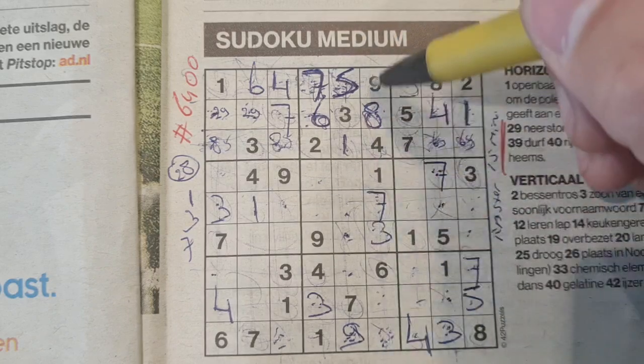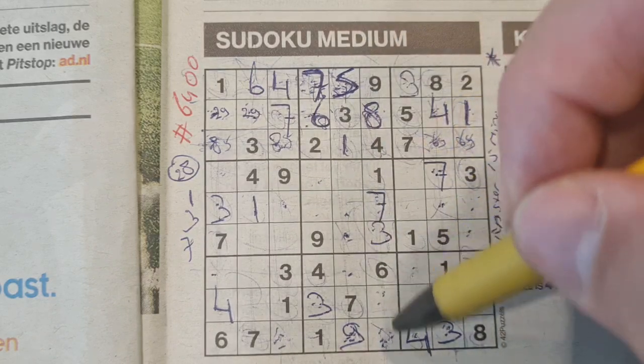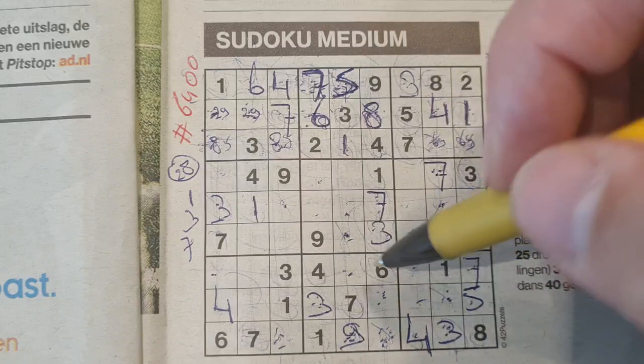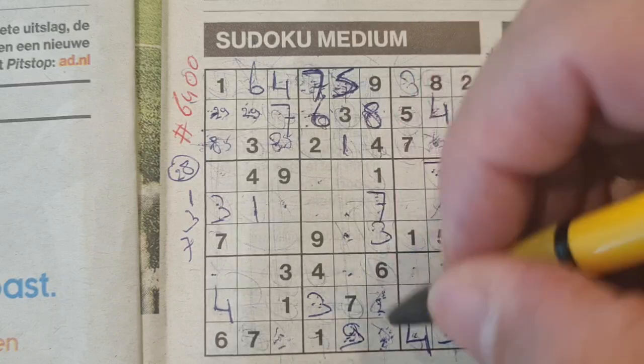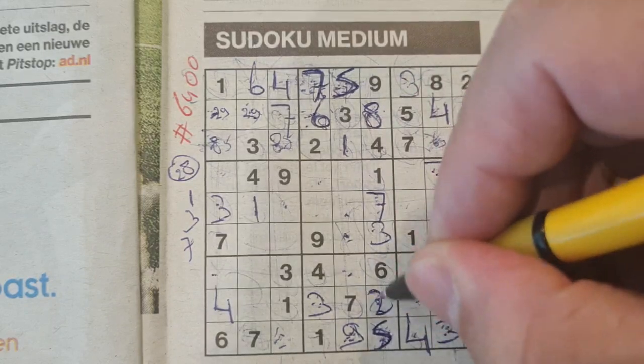Then 2 missing numbers in this column. The 2 is missing and the 5 is missing. 2 and 5. We have a 5 in this row. No 5 there. 5 should be here, and the 2 goes there.